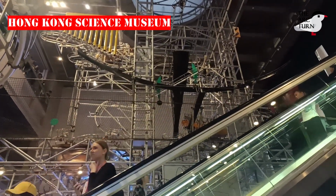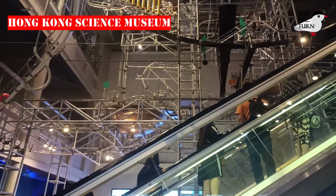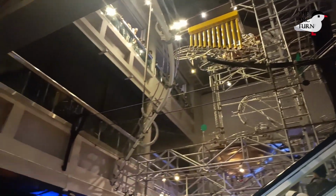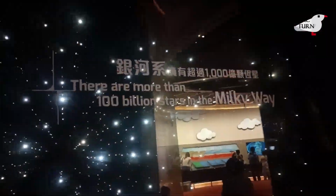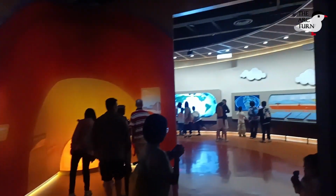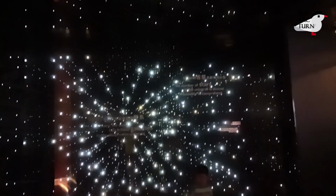and those were very amazing. After that, adjacent to the history museum is the science museum, where kids were going bonkers. This particular exhibit was very famous for kids. The ball was going through different mechanisms from start to end. There was a galaxy section, and if I were a kid at that age, I would have really enjoyed it.